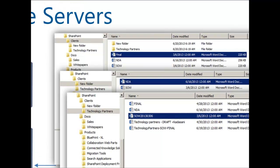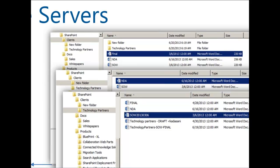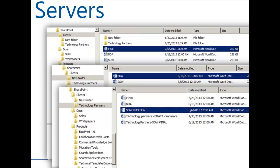So I have three folders here. The first one is called clients, and under the clients I have files called final, NDA, and SOW. Right? I've got 3 files in there. Now someone comes across this file share. They're not really sure where to put the content. They create a folder called new folder, and for whatever reason they don't rename it. And you see that in file shares all the time. And put the same documents, NDA, SOW, and final in here.